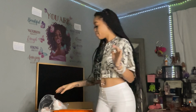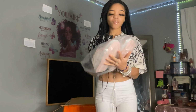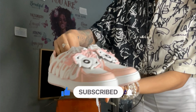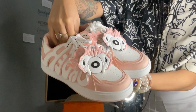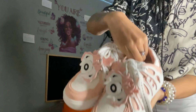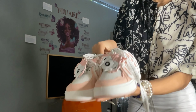The next item on the list would be these shoes right here. Y'all, these shoes are so cute. Like, oh my God. Look at these shoes. Like, these shoes are so cute. They are giving, y'all. Oh my God. You gotta know how to put that on with these. I give these a 10 as well.